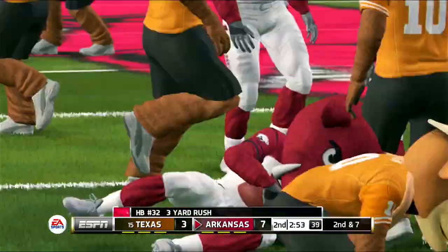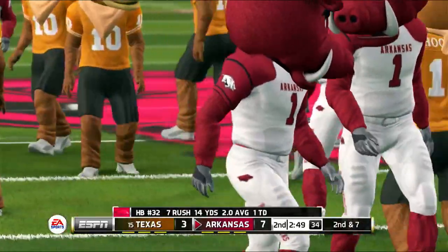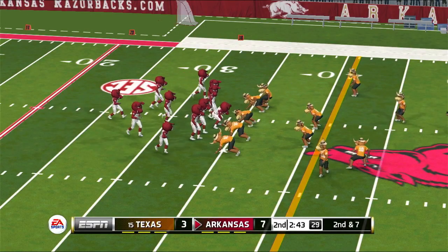Tackled after a decent pickup. That's good for a gain of four yards. That'll make it second and seven. Second down and seven coming up here. Ball on the 34.